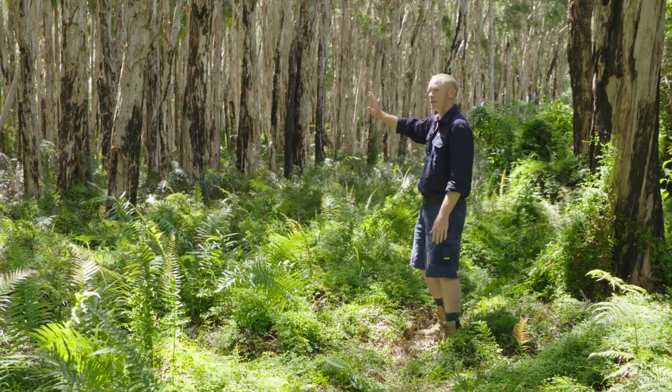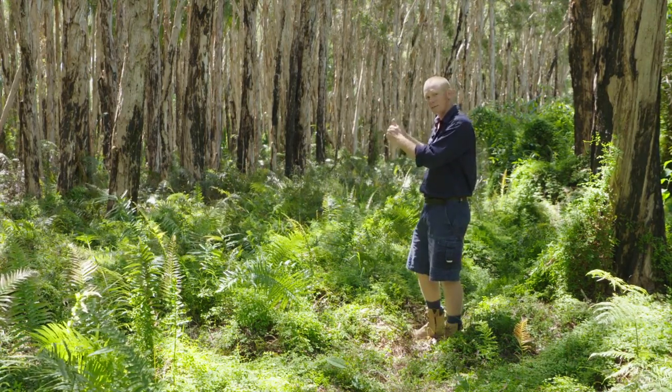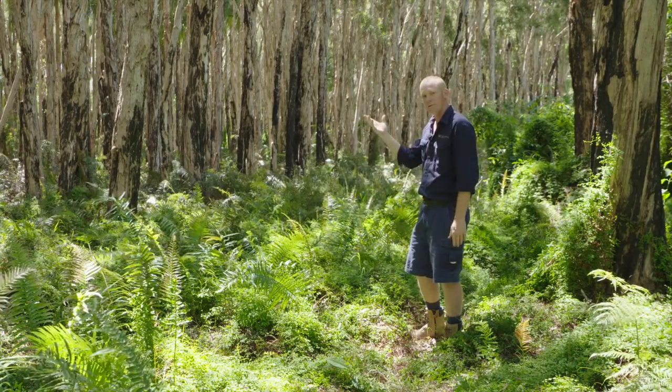And you can see this clear line of paperbarks growing through here. That really delineates the start of the groundwater that drives the whole show.